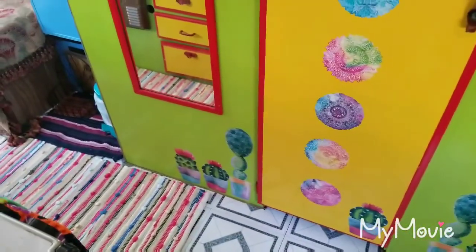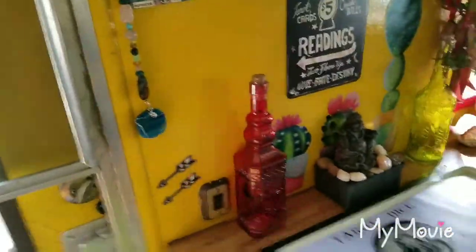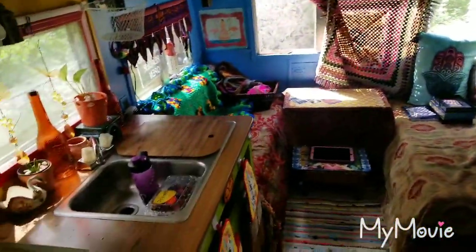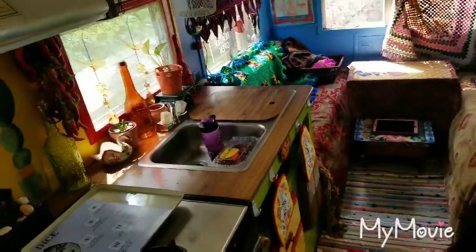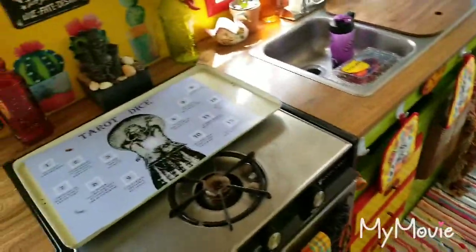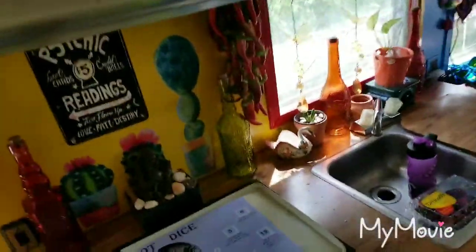I added all these stickers from Dollar Tree. I am a sucker for the cactus. I couldn't get enough cactus stickers to save my life because I find them gorgeous. I love them. I have like the cactus theme. This has more of a gypsy type wagon deal, but I don't really keep a theme. So I kind of bounce around to whatever makes me happy. That's my Pisces delightful heart. I made these right here.